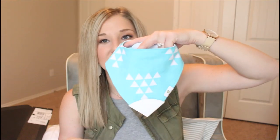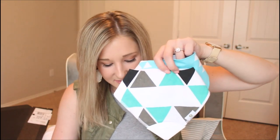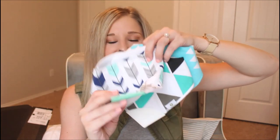So how adorable are these? You can buy these off of Amazon, I believe. Of course, the link will be below. But look how cute these are. They're so cute. And I just love the little teeth. It's just genius. You know, they're drooling anyways because they're teething, and then they can chew on these. So those are by Pickle and Olive.